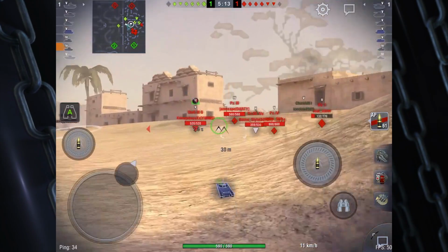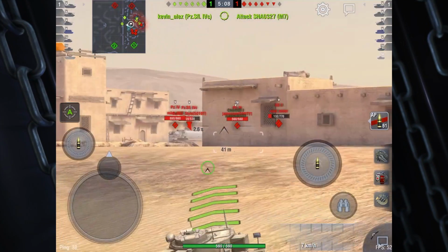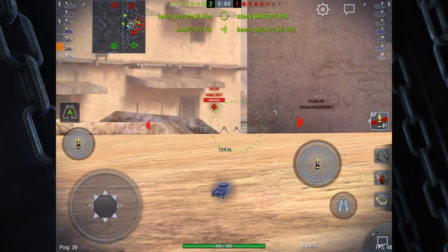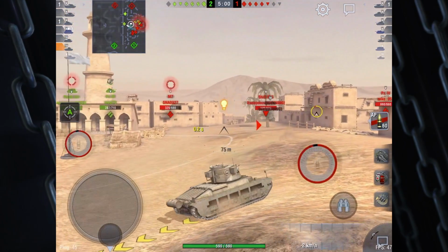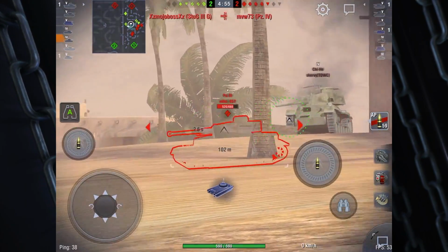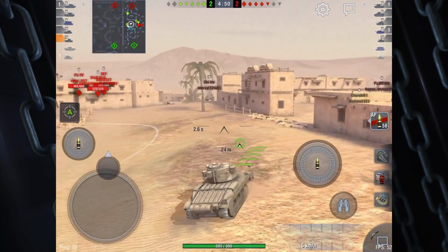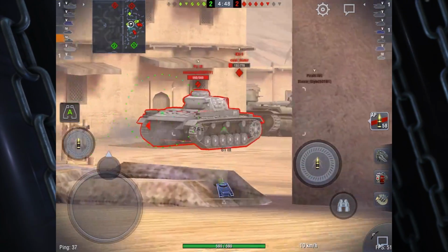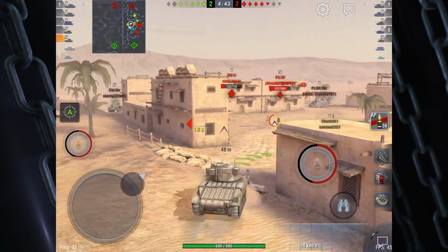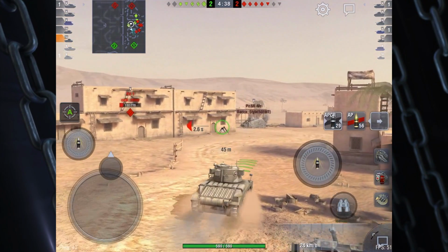So now we've swapped sides of the map here, and I'm just going to come up this hill. Got good gun depression, or fairly good gun depression here, and missed that shot. And we're up a tank, and now I'm just trying to get some shots in as they all rush back to the other side. And this is the frustrating thing with this tank, it's so slow. And you're only doing 40, 45 damage a shot. It takes quite a few shots to get rid of some of these tanks.